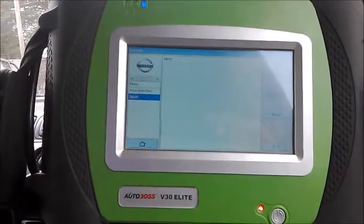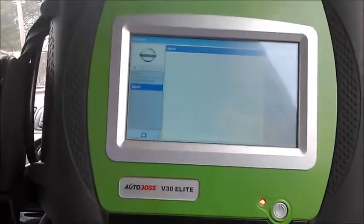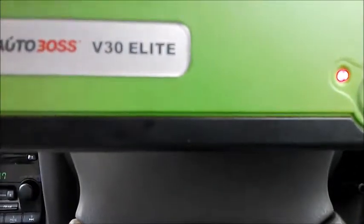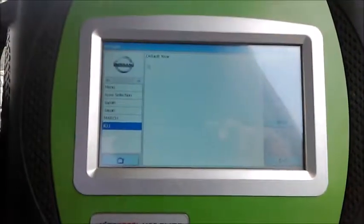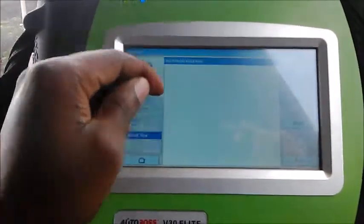I'm already running the engine even before I look for any codes, because for some reason this tool has to be powered by the cigarette lighter socket, as you can see up here. However, if I were to start my diagnosis and then decided to crank it, it may blink out and cause me to have to restart. Basically, it may waste a bit of my time. So I decided to run the engine right away.